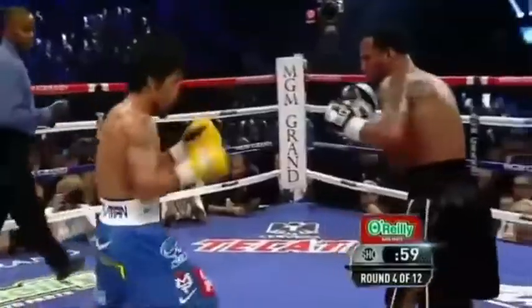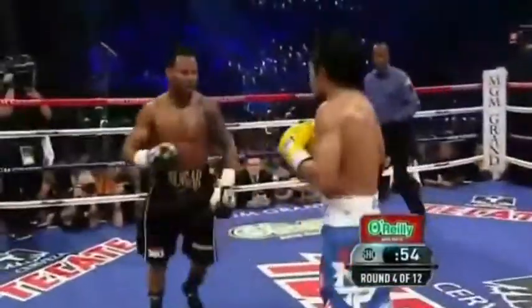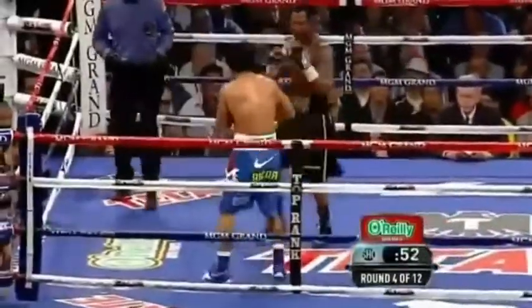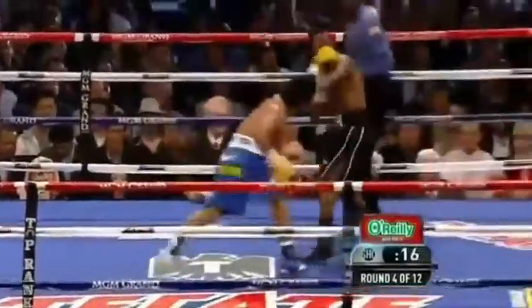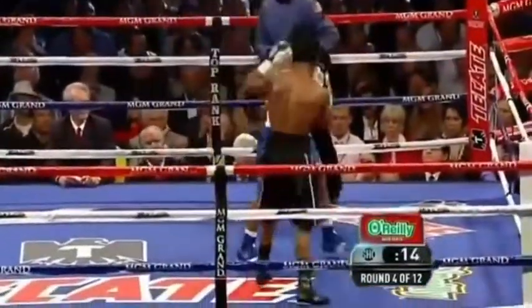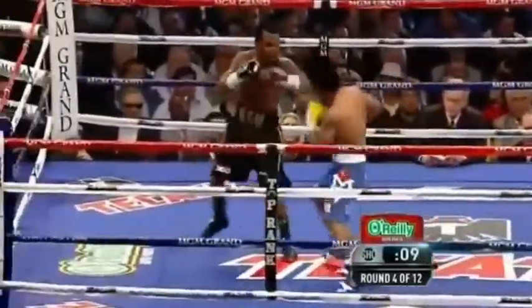Mosley in a very... Even as a rangefinder. Nice body shot by Pacquiao. Combination. That's the first three-punch combination Mosley's thrown in this fight. 10 seconds to go in the fourth.